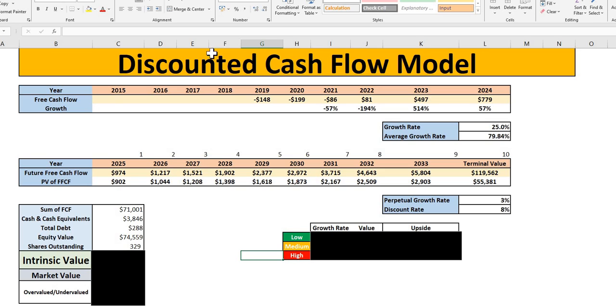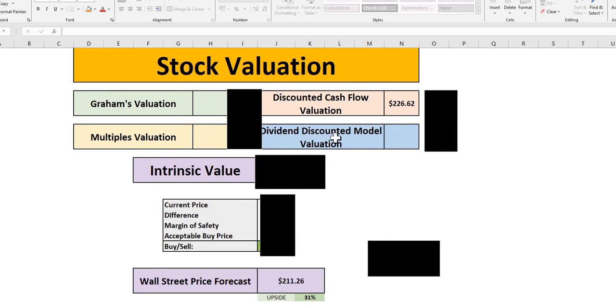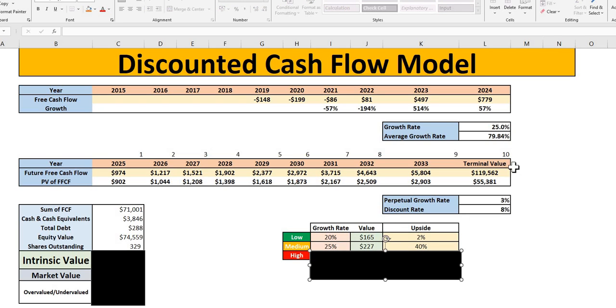Now, typically on the channel, we do run through the intrinsic value, which is the average of all 4 of these models. And as we're about to find out, the DCF model is the one we are using in today's episode. And whilst we do have this as our calculated intrinsic value, we do want to show how we got to that number. We have the free cash flow growth year on year. So we do now get the 2024 number, 779, and we can see 57% growth from the previous year. Now, on average, 79%. What we have gone for is a 25% growth rate, which, as we're about to find out, we do believe to be a medium level.